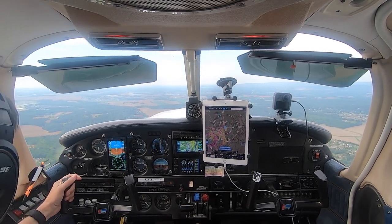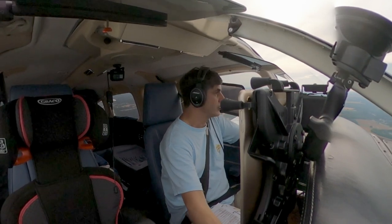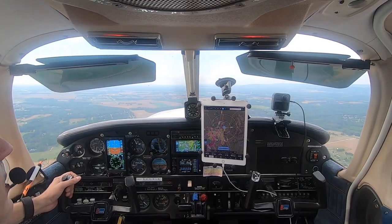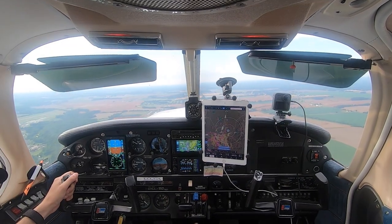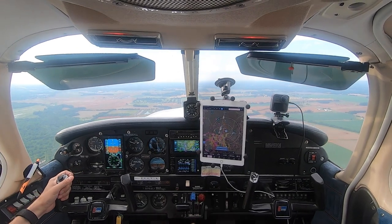Pre-landing checklist, landing light is on, autopilot is off, fuel pump is on, mixture, props and flaps. Mixture and props are set, we'll get the flaps here in a minute. Get it slowed down to flap speed. Where's the airport? Right there off the left wing.